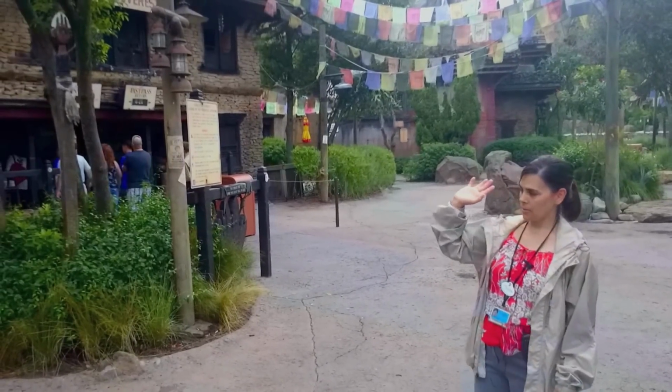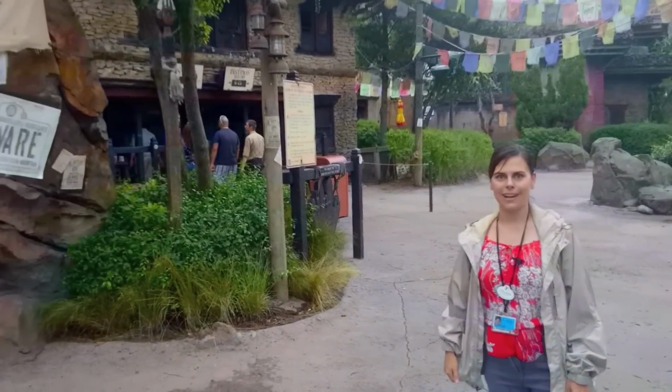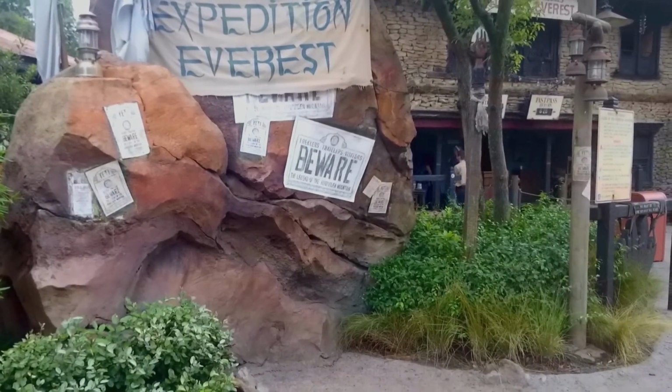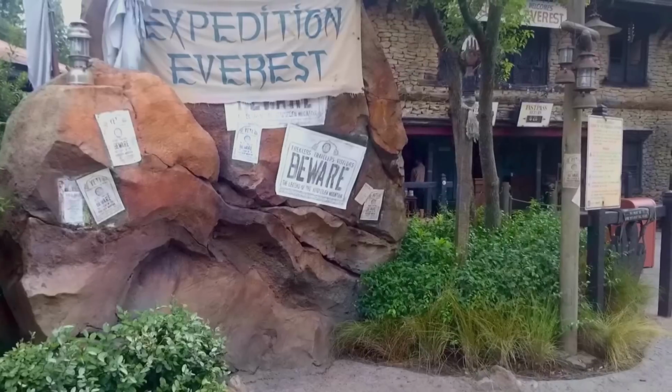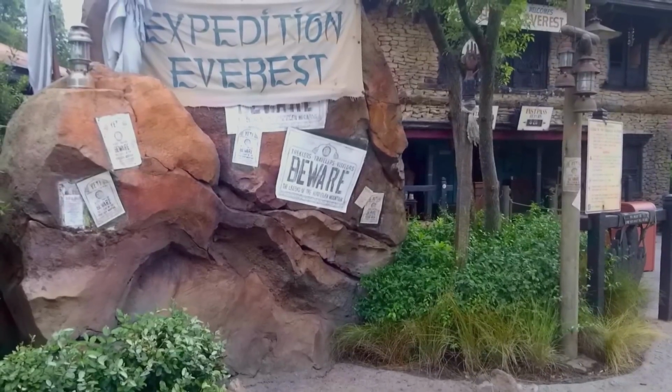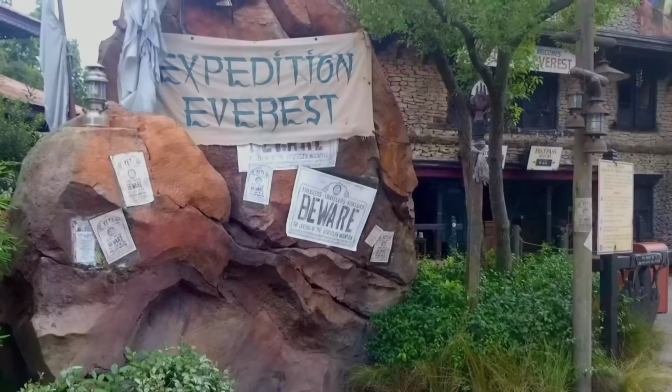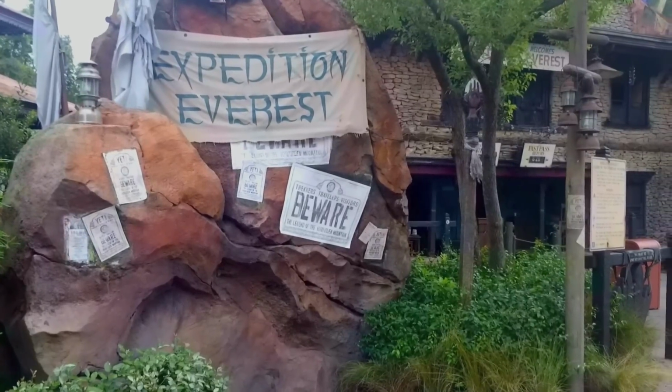So the villagers keep putting up these warning signs for the Yeti. It's a nod to maybe everything's not that great with the Yeti. The Yeti shut down the train before, or what's going on with that. So it's some of the foreshadowing for what's going to go on in the ride.